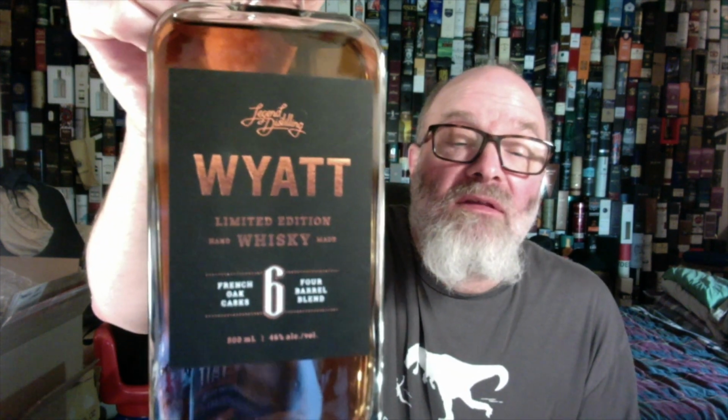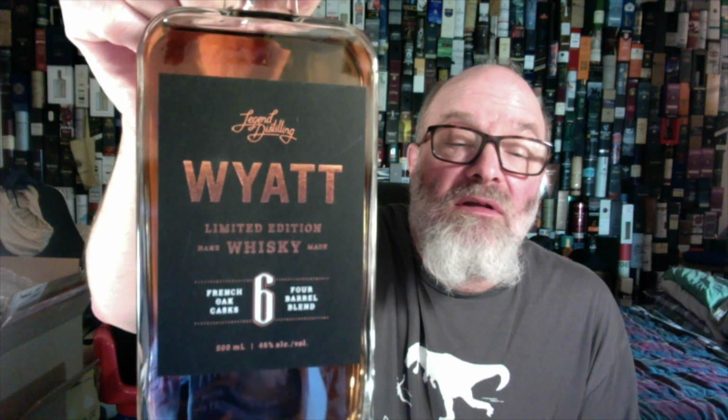So when I get to Duncan, I always go in there and I end up getting some things. I spent quite a bit last time. It was almost $800 when I went. And one of the whiskeys that I picked up was this one. This is a Wyatt limited edition whiskey. French oak cask, 6 years old. Is that what it says? Yeah.